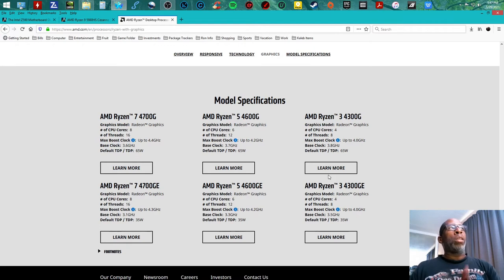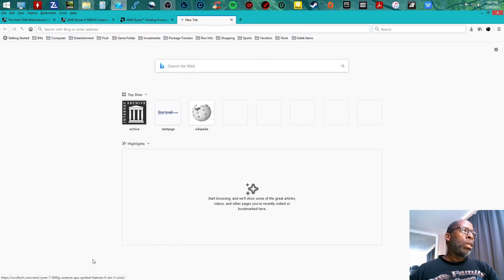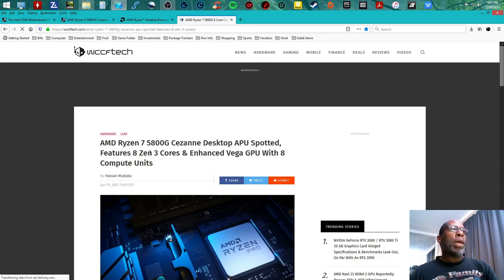So when the person, you know what, I'm going to go ahead and pull this website up, because I want y'all to laugh, because this is what got me hot. Now, it says AMD Ryzen 7 5800G Cezanne Desktop APU spotted. Features 8 Zen 3 cores and enhanced Vega GPU with 8 compute units. Now, if y'all just went to the AMD website, y'all would have seen the 5000 series right up there. Dr. Lisa Su would not renege on anything dealing with her CPUs as well as her GPUs. Now, if it is coming out, it's probably coming out towards the end of the year. But notice this says leak right here. Hardware leak. I don't do leak information because it's nonsense.